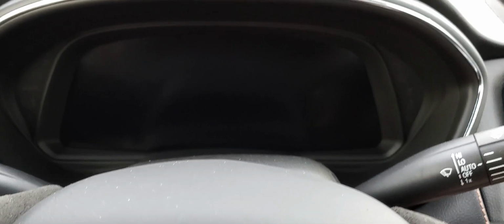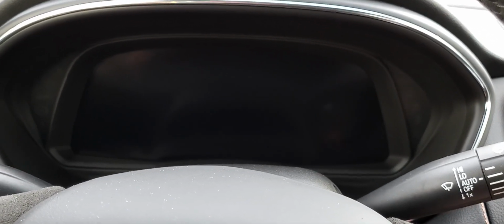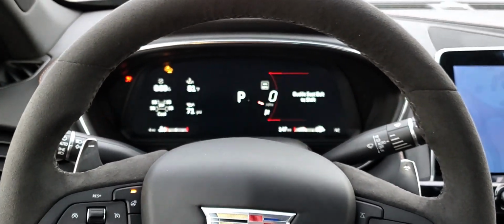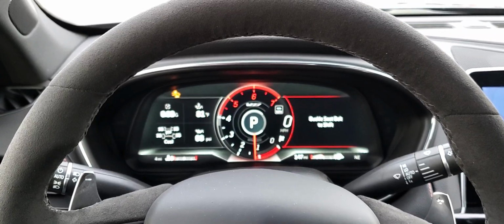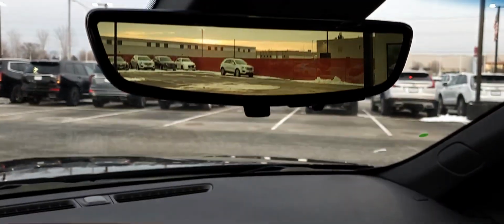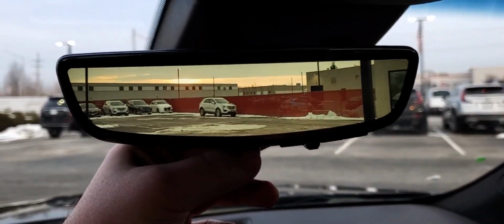And there you have it. I'm gonna start the engine real quick. We got our digital dash here. All right, so that's a wrap. I always love this rear vision camera.